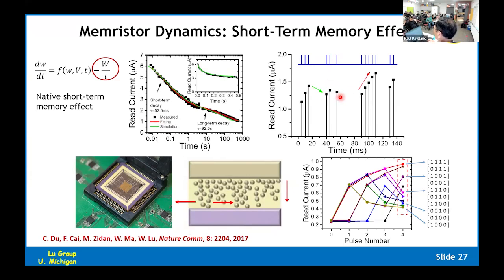So the final device state depends on the combination of all spikes, not only the number, but also their temporal information. So if you use temporally coded spikes, this code can be converted to the device conductance. This is basically showing the device conductance with all 16 different inputs. They can actually be separated.